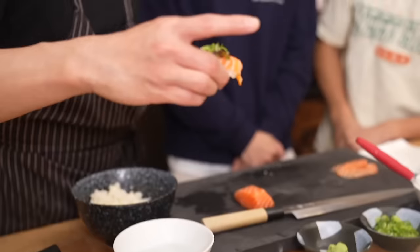So now we're gonna be doing a taste check. Yo, it's intense. It's the most intense. I'll say 7 out of 10. Okay, awesome. This one's next. This one, the fish is a little bit thick, but it's on the borderline. So it's good. It's 8 out of 10.